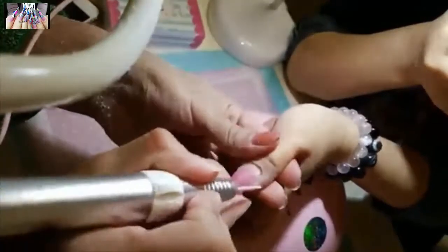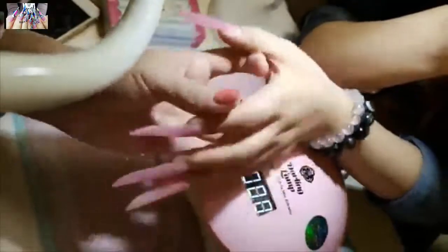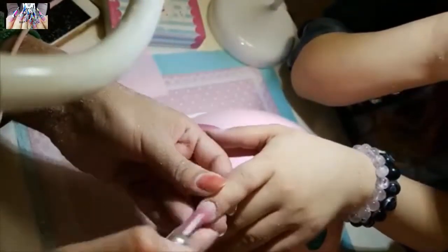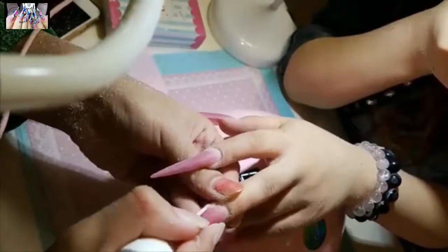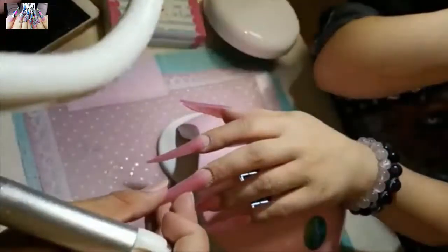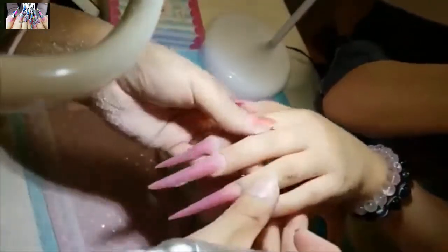So go around the cuticle and just remove all that lifting and all that dry non-living tissue. Hold on, you guys. I need more lighting, because I am blind like a bat.